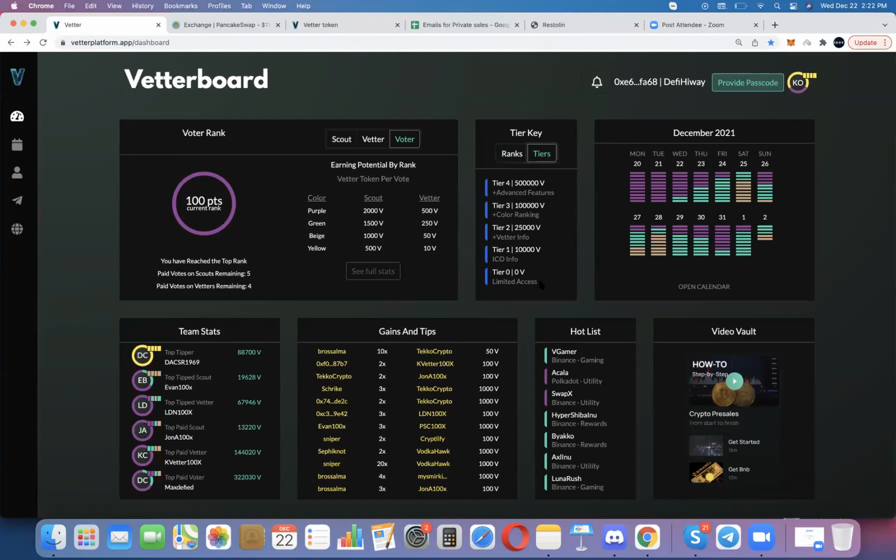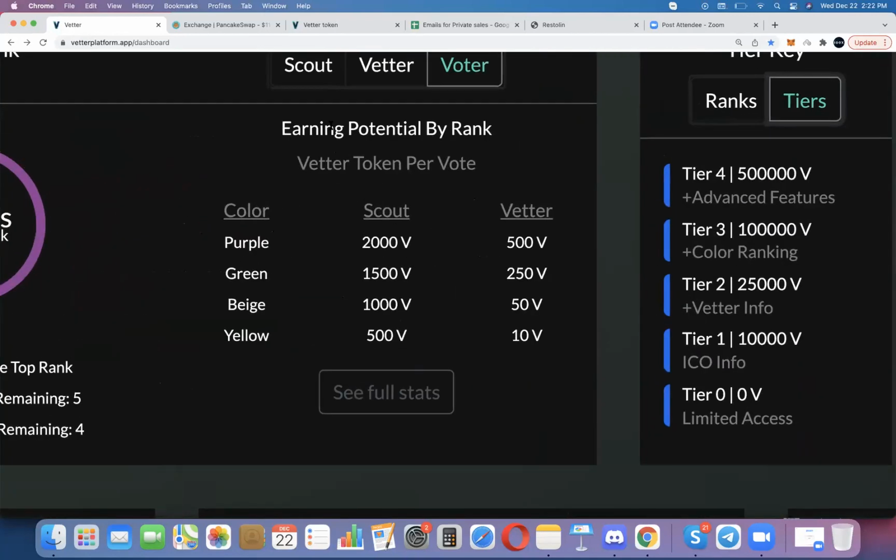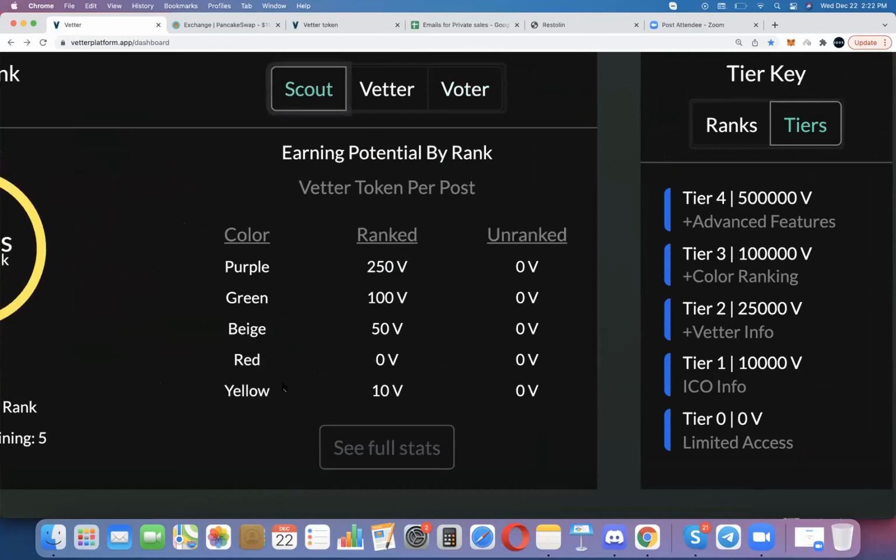Same thing with the amounts that you earn as a voter or as a scout, etc. This is live information for how much you'll earn. So for example, recently the value of a purple vote on a scout was 3,000. Now it's 2,000. You can see that right here in the back office. And you'd click up here, obviously, to see what scouts are getting paid at the different levels.